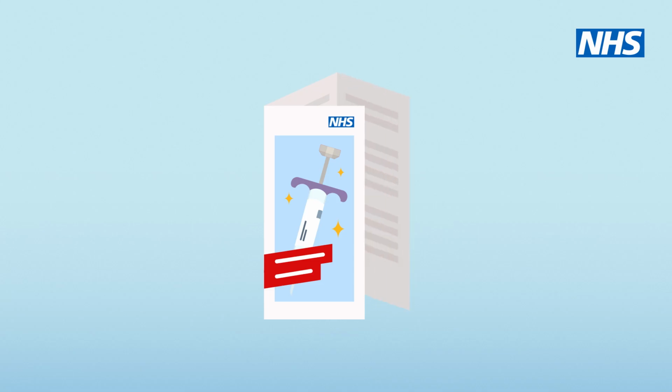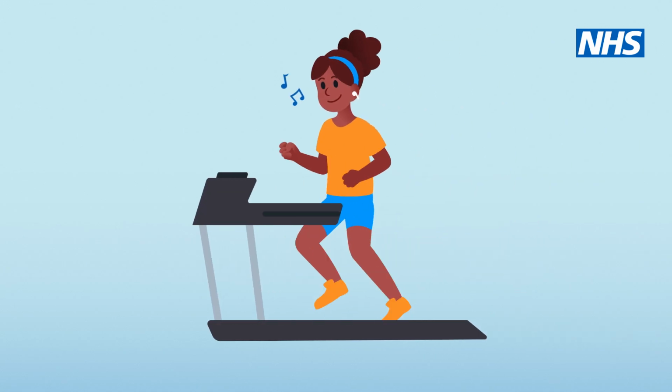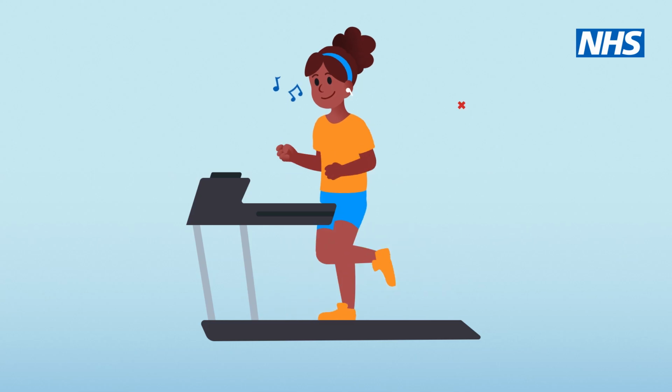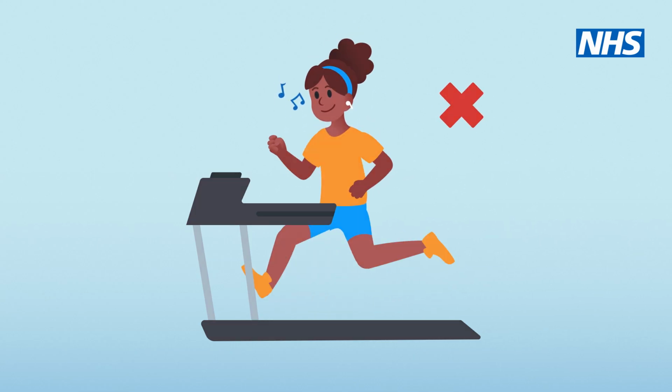There are some rare side effects. It is important you read the leaflet given to you before you take the GCSF. While taking GCSF, and for about 2 weeks afterwards, we recommend avoiding strenuous exercise and contact sports.